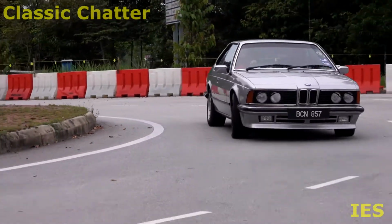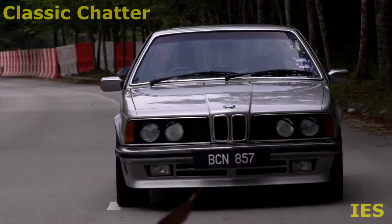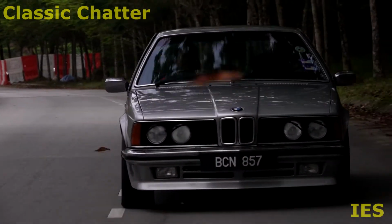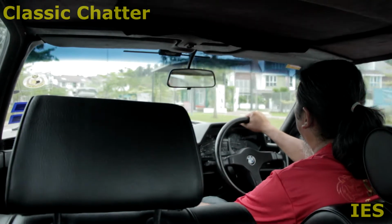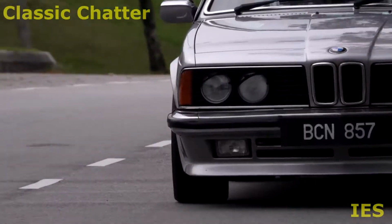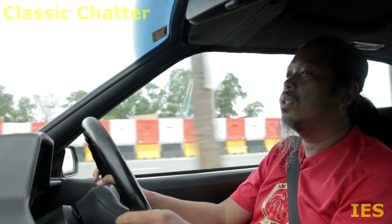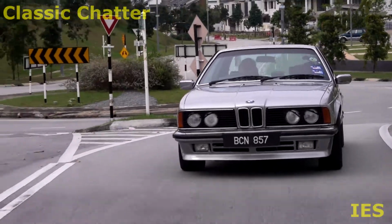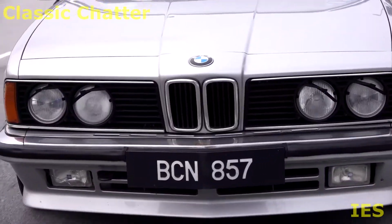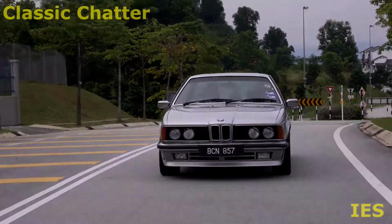When it was on sale, the 635 CSI would fetch around 90,000 ringgit, which made it the most expensive BMW at the time. To put it into perspective, a Mercedes-Benz S-Class of the time would only set you back between 50 and 60,000 ringgit in the 1970s. The 6 was the car that a really successful businessman or heirs of old money would go out and buy to flaunt what they have. And it is easy to understand why.